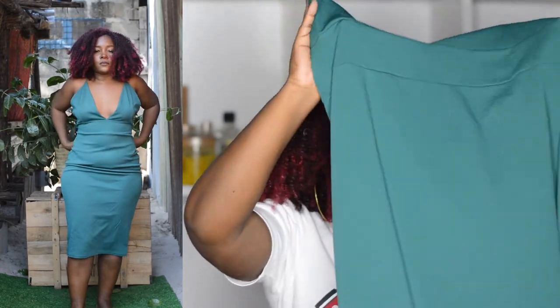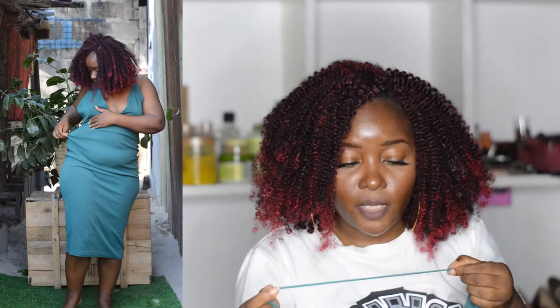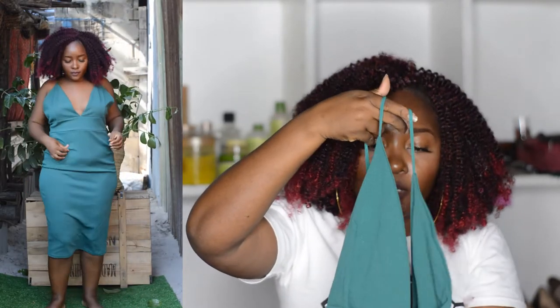But the dress, ata nilivyonunua, it was a little bit big, so I love the crisscrossing of the straps, and the straps are quite stretchy, so they are strong. They can hold you up. And it's a low cut, ukumbele. It's very low cut, guys.